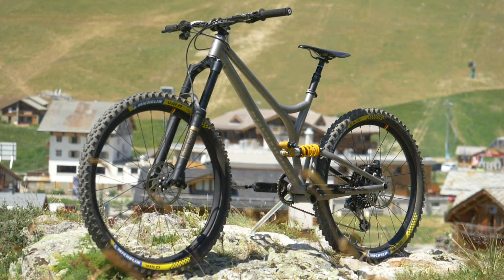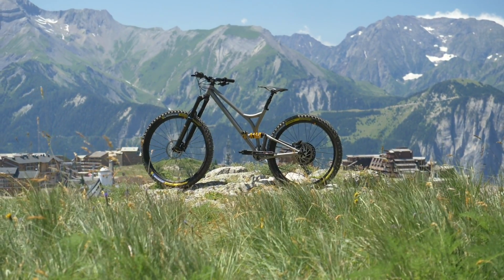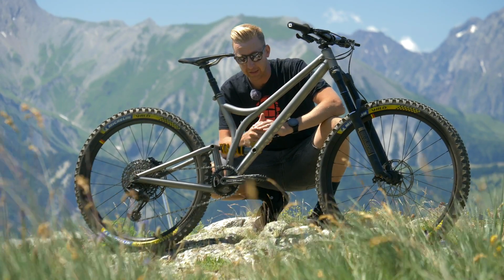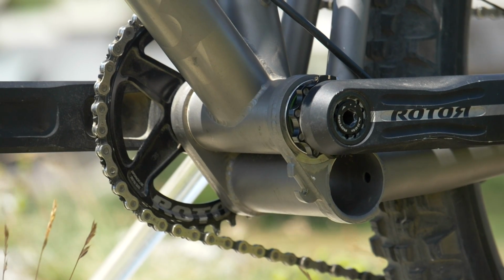Now this bike, as you probably noticed, is something very special looking. Firstly, it's a bit of a mullet setup. It's a titanium frame, which is very unusual in mountain biking, especially for a bike of this style. And it's also got an offset shock and a crazy concentric bearing system down here.